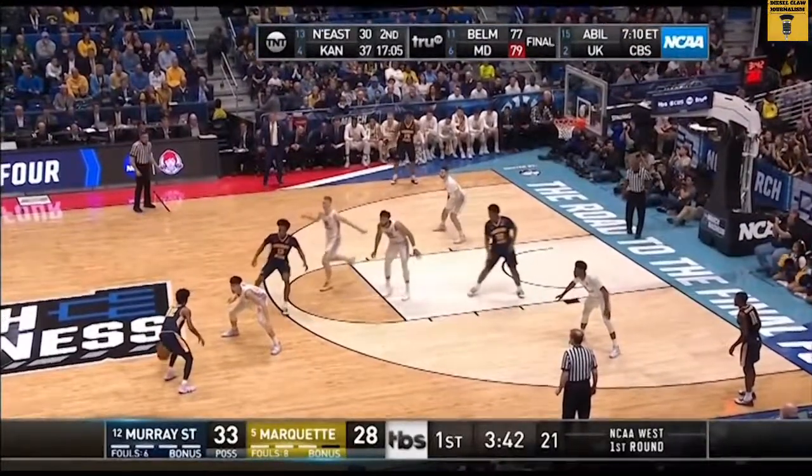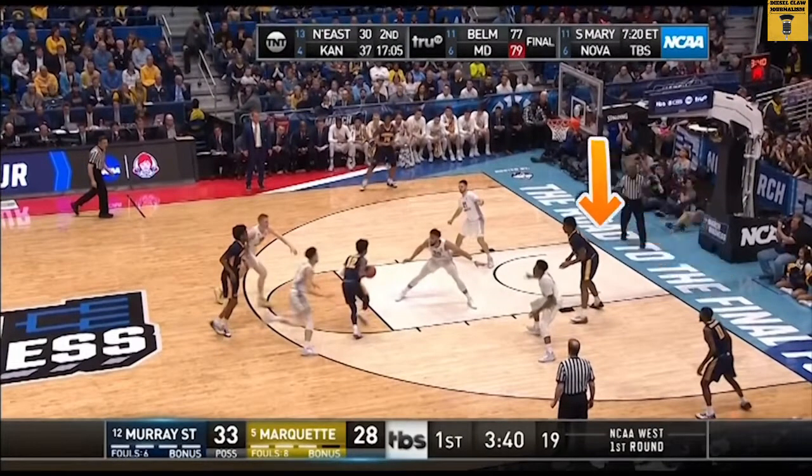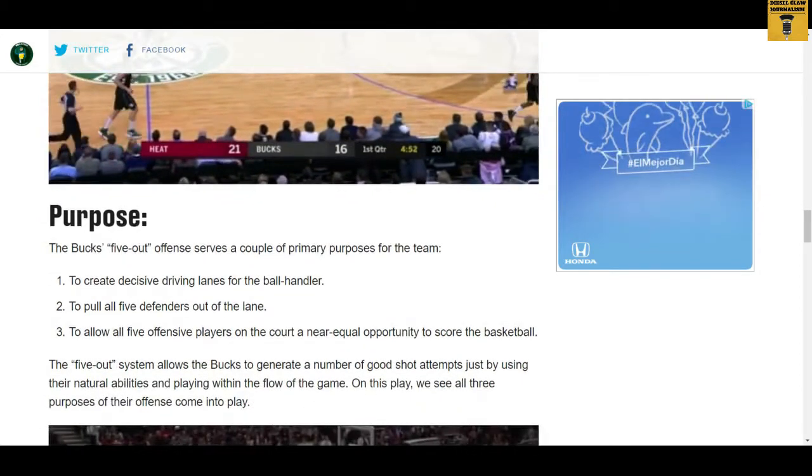Now, we're going to discuss how Ja Morant is going to fit in, especially in this 5-out offense, and especially with the roster he has now at his disposal. The purpose of the 5-out offense, especially for the Bucks, because I'm going to talk about the Bucks and Taylor Jenkins being the assistant coach for the Bucks during his time, is to create decisions for the ball handler to go through driving lanes. It pulls all 5 defenders out, clears the paint for him, and also allows all 5 offensive players to nearly have the same opportunity to score, whether from the 3-point shot or a good shot attempt from a passer such as Giannis.